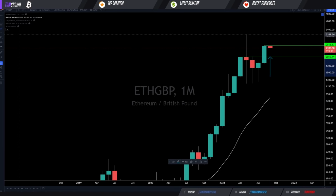2,000 pounds. Monthly resistance. We did break through it last month. Untested this month. Now it's not that we have to test this, but this is what we're looking for as good traders. This could be a very opportune entry. With 20 days to go in this month, we're basically in a wait and see, but this is what we're looking for.